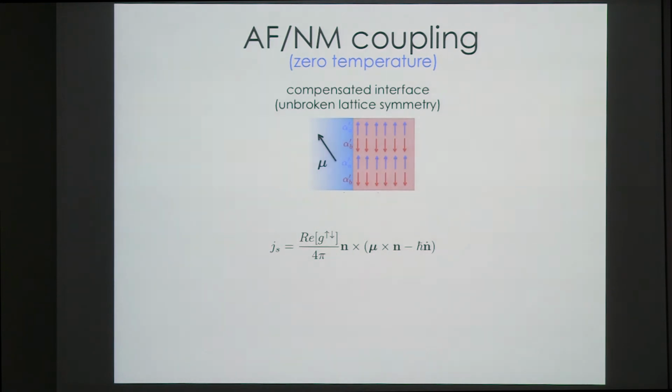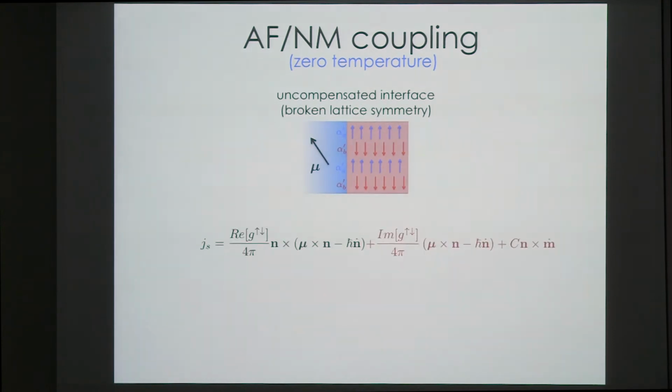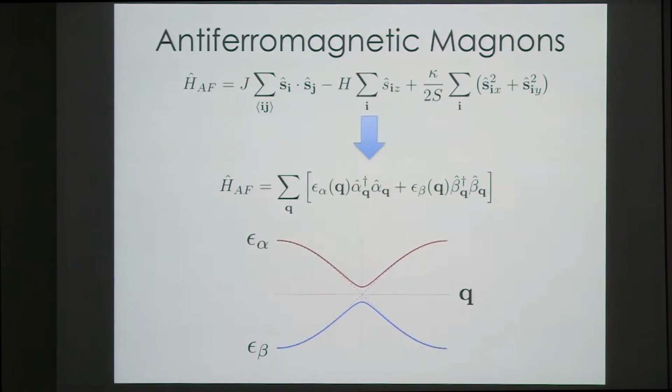OK, so if you're familiar with spin transport across ferromagnets, it's really very similar. So if I break sublattice symmetry, now I can introduce terms which no longer respect the sublattice symmetry. I'm going to call this an imaginary part of the spin mixing conductance, and it looks like this. So just based off of symmetry arguments, you can write down something like this. And of course, if I have thermal fluctuations, then I can write down stochastic Langevin terms at this interface, which I do, but I'm not going to go into too much detail about that.